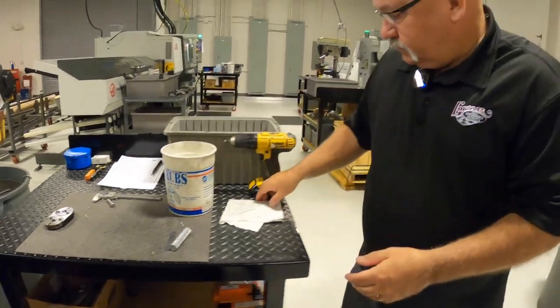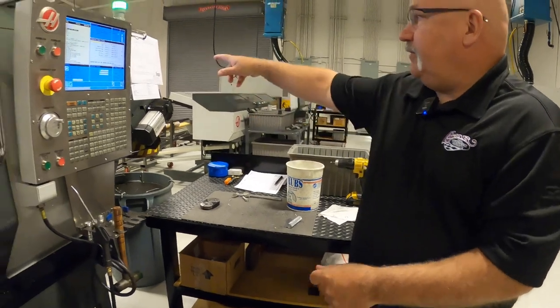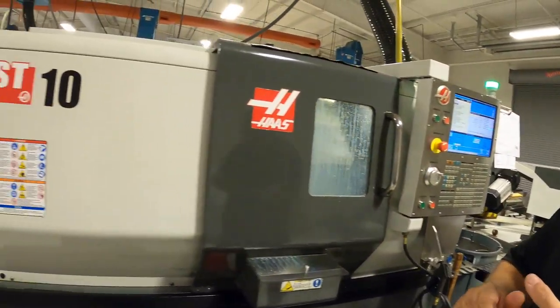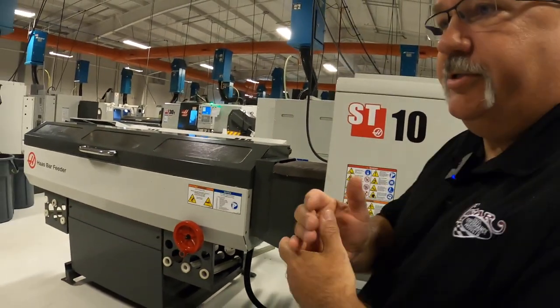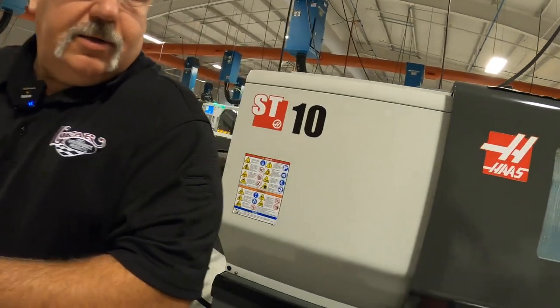So isn't this where the finished product comes out from? Yeah, that's where it just shoots it out there. The guys take it. They've got the print. They've got all the calipers, check gauges. They'll check everything, make sure it's right. There again, when you give a lifetime warranty on everything that you make, you've got to make sure it's right. Lifetime warranty. And so why was this one in here?